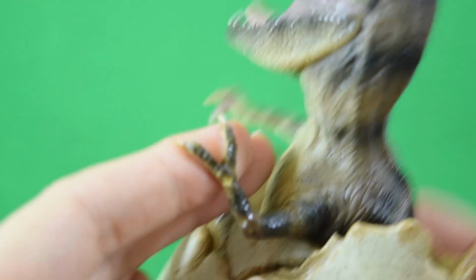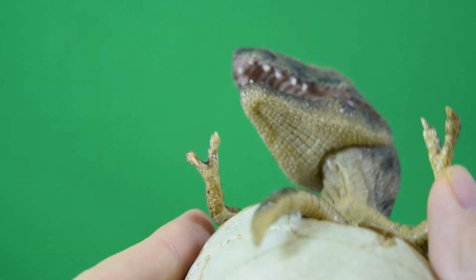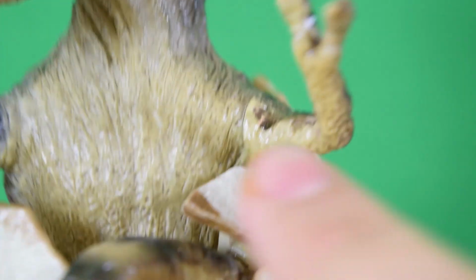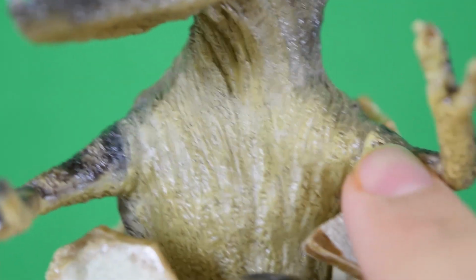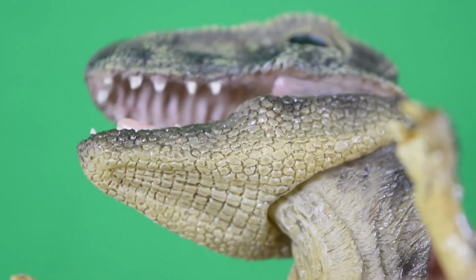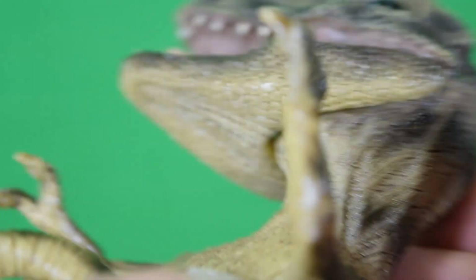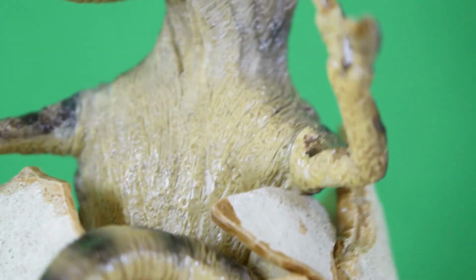Beautifully sculpted. Really nicely painted finger claws as well. Just absolutely gorgeous. The detail on this thing is beautiful. A very minor detail, but you can see that the seam lines on the arms are visible, as is the seam on the lower jaw. You can see there, it's quite clear underneath the neck there. Just a very small thing that I've noticed.